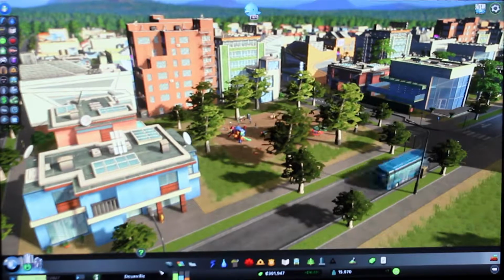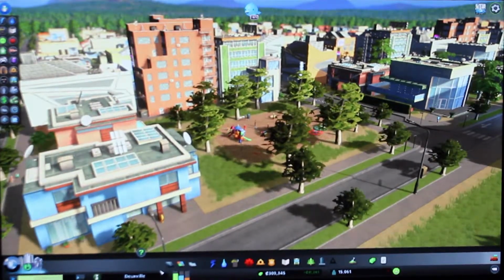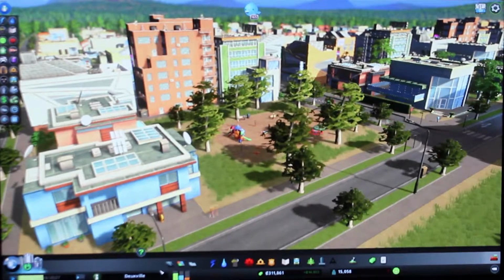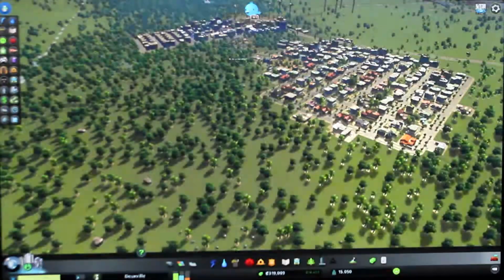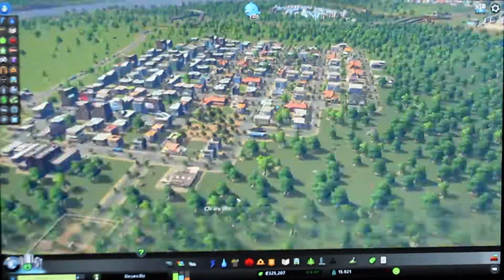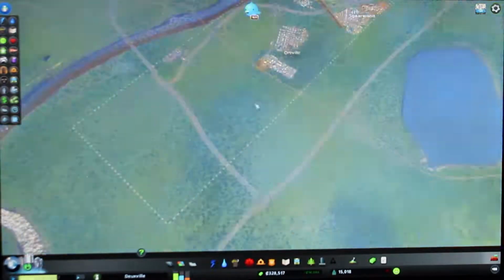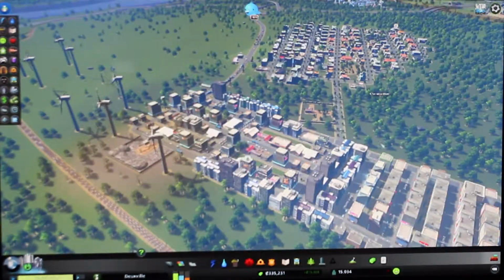Nice little park here. Parks really do add value to land in Cities Skylines. It's very important. As with any, even real life city, parks are super important. Education, that's obviously important too. Lots of education and metro too. Transportation, been working on that. And we'll focus on that a little bit later here.